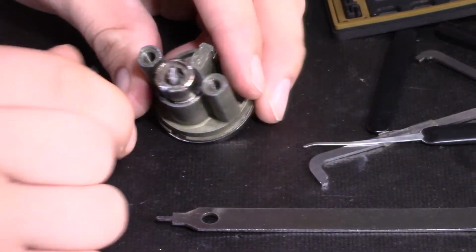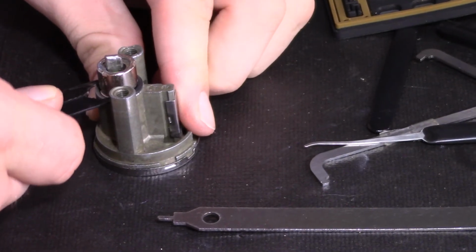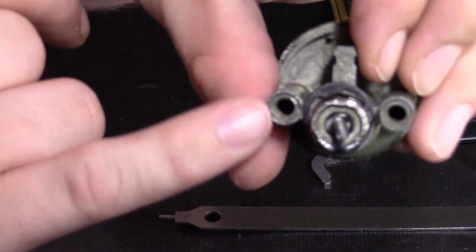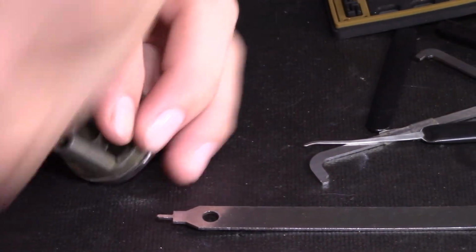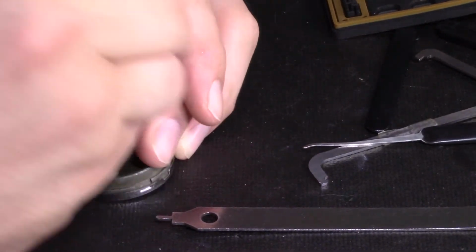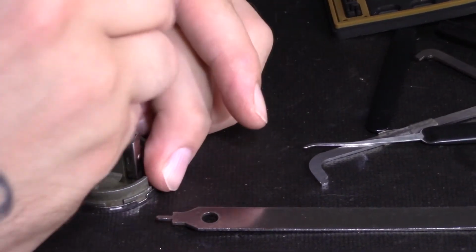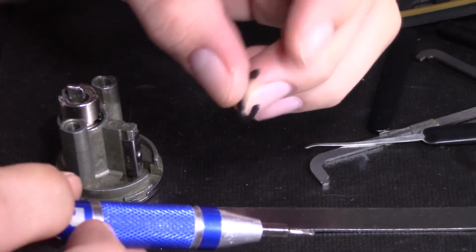Haven't tried it on this Master Lock yet. Boom, done. Look at that. That thing is beautiful. I got a nice gap in there. Probably could have pushed it all the way off, but that's fine. As long as I can get it out a little bit, then I usually just peel it out with a flat tip screwdriver.